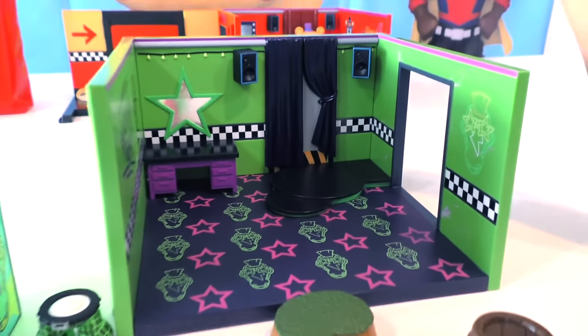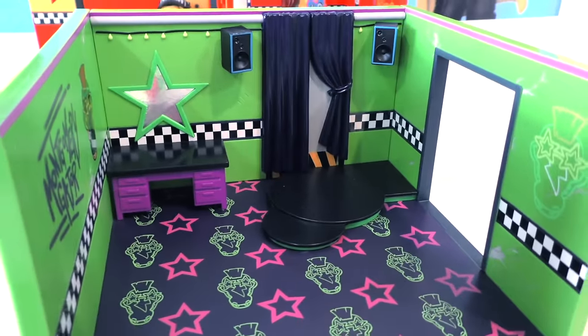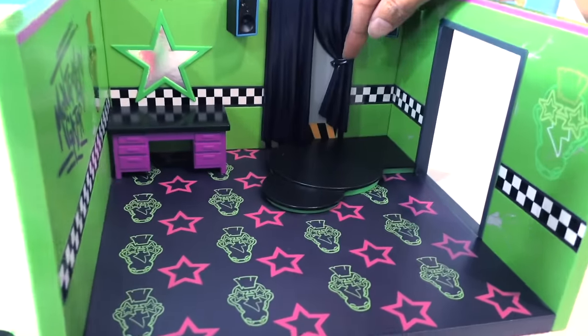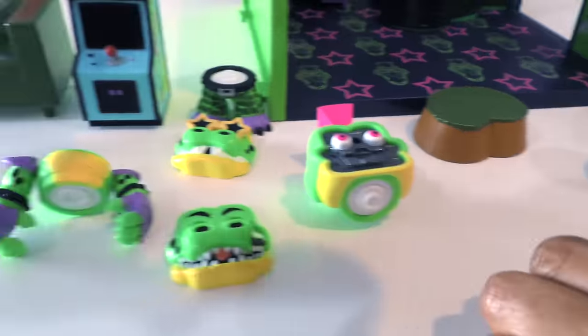Dressing rooms. Look, this one's got a desk there too. Oh, yeah. And speakers. So there are speakers on Grandma Freddy's too. Oh yeah, there are speakers. And look, he's got one of the curtains already pulled open over there. And it comes with all these pieces here. So, look.